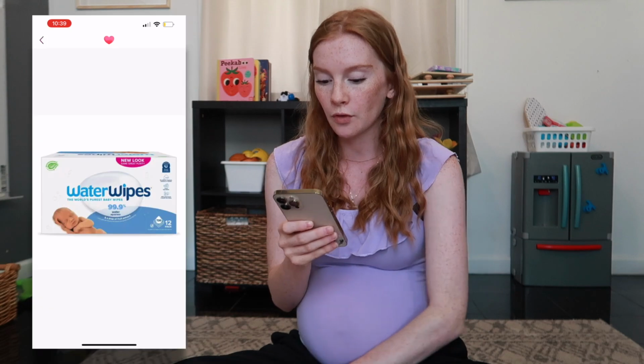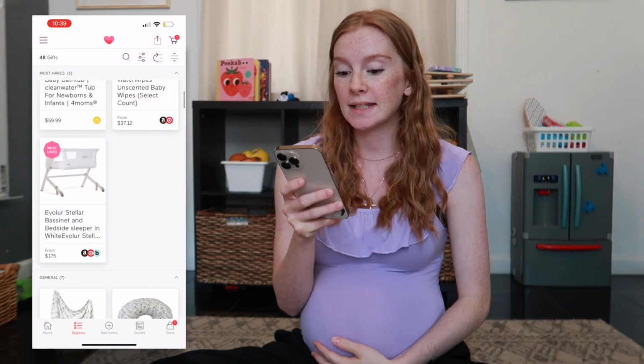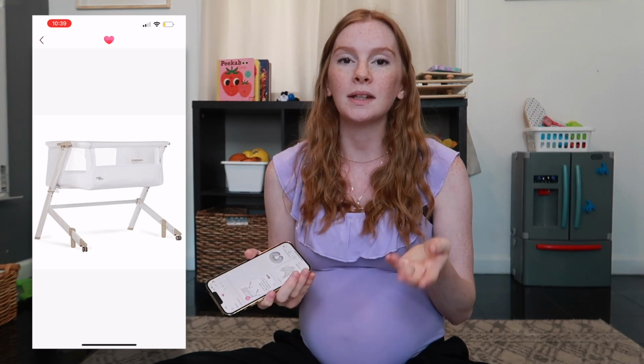So I like to use that for about the first 3 months. So I registered for a giant box. And then the last thing on my must-haves list is a bedside bassinet. I've never used a bassinet with any of my babies. I've used a playpen, I've used the Dockatot, I've used a swing, I've used everything but a bassinet, and that's mainly because our bed has been on the floor.